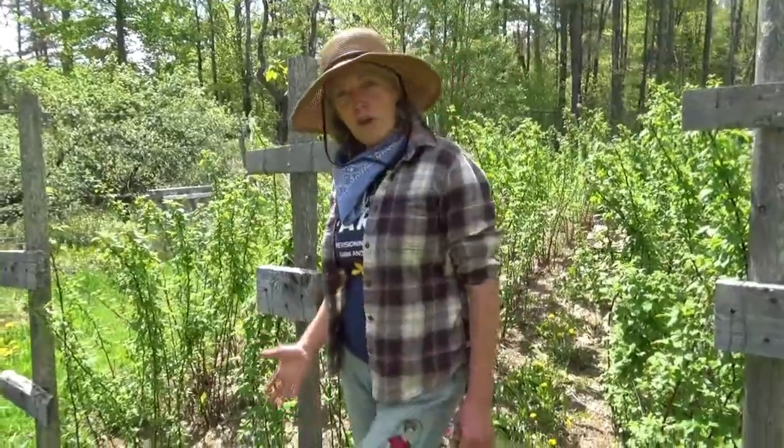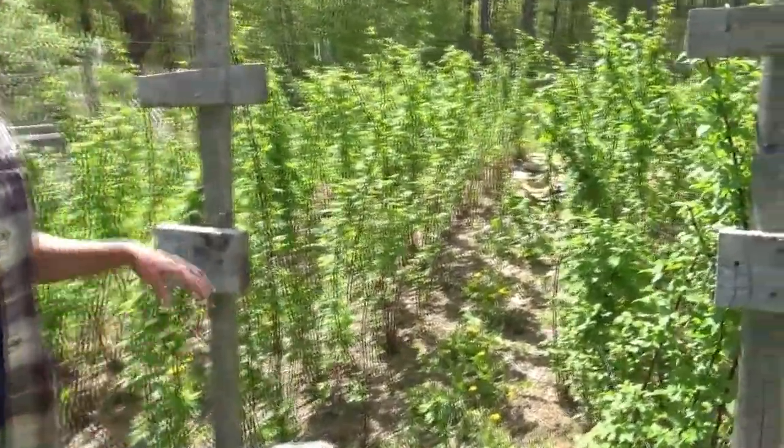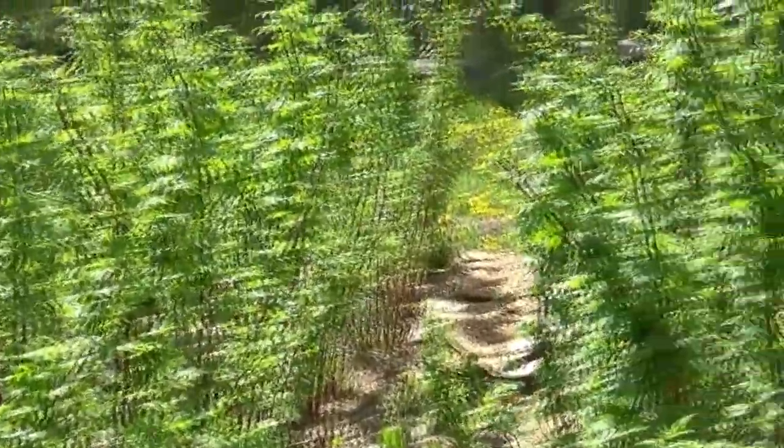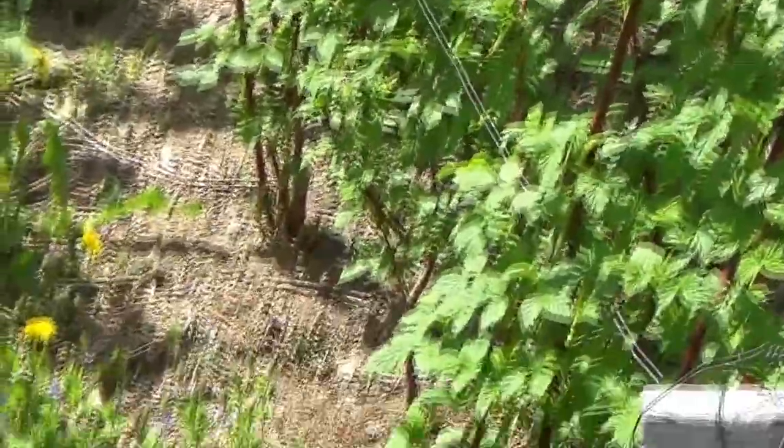This is our raspberry grove. We have 100 raspberries in here. We've already come in this year and pruned them back. We will stake them up a tiny bit, and we've weeded.